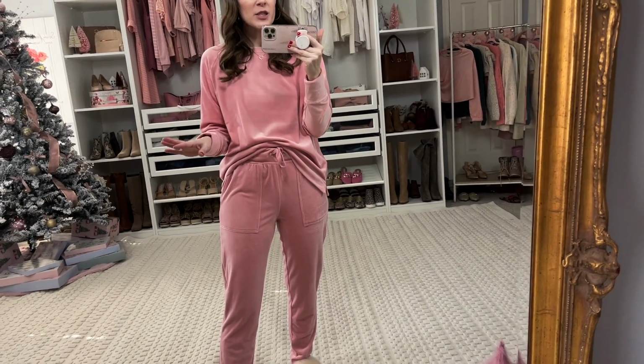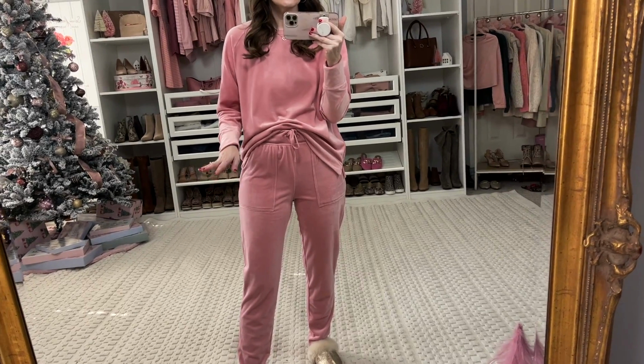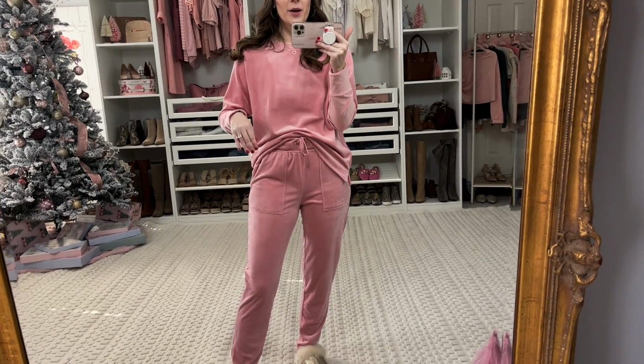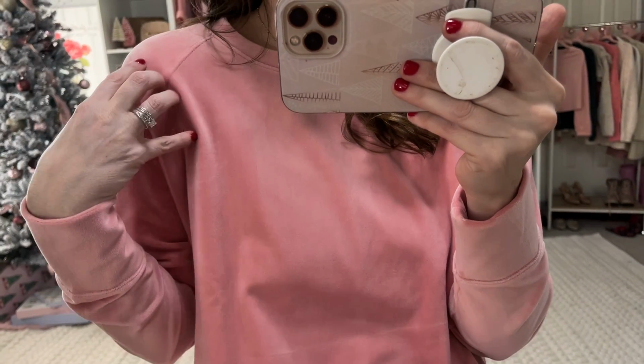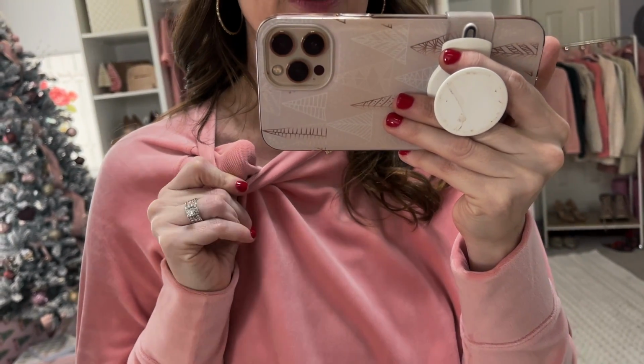I love it. I love this pink color. It does come in a few other colors. These are sold separately, so keep that in mind. You can just go for the joggers or just for the top, but they're both amazing. I love them. I don't know that you need to see this up close. It's velour, but it is so cozy, and the inside is very cozy as well and soft. This is great. Definitely recommend it in all the colors.